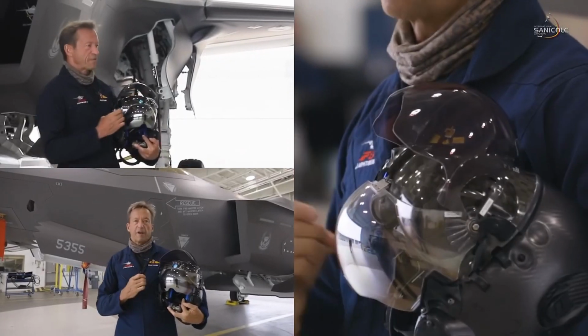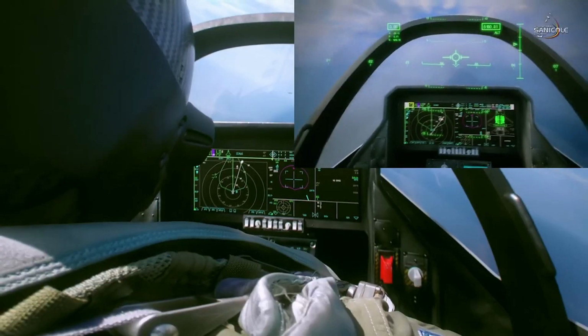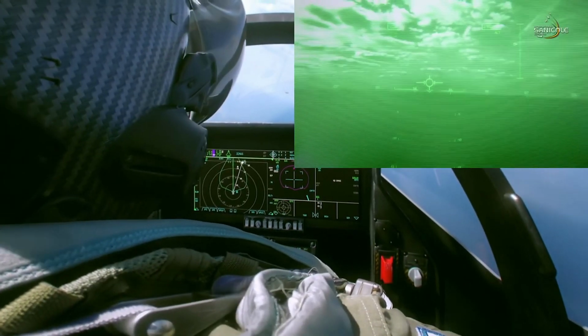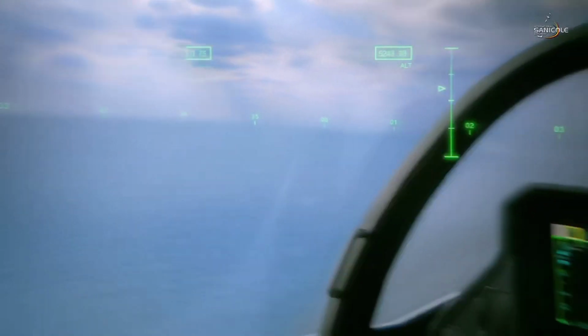We have two cameras in the front, and they project images on this clear screen we see in front of us. It shows us how fast we're going, how high we are, what heading we are, and information about the weapons that we need to pay attention to.